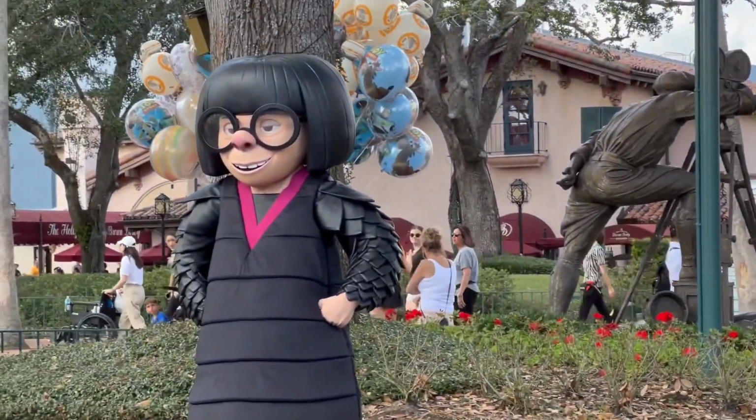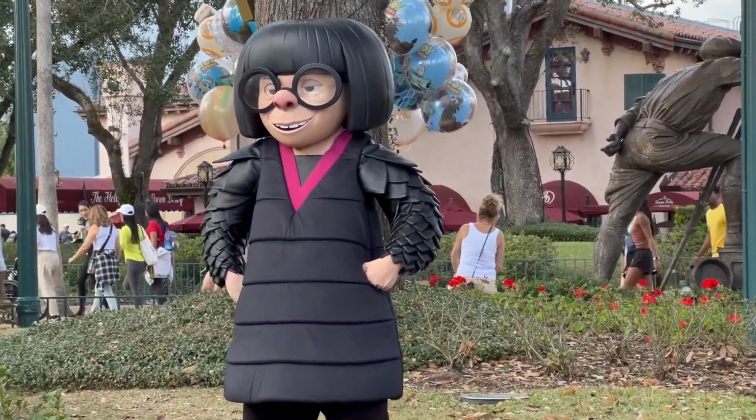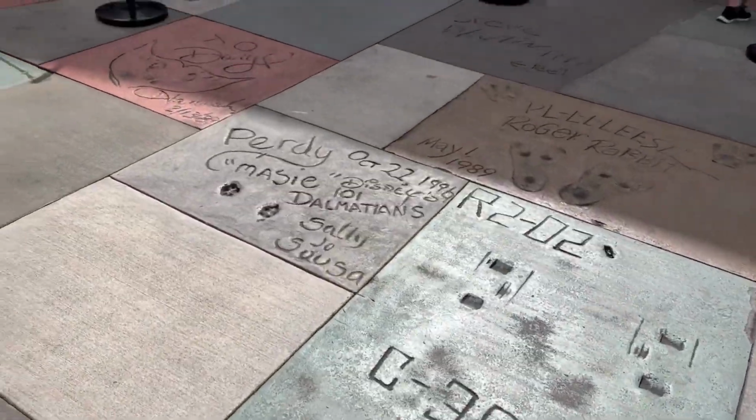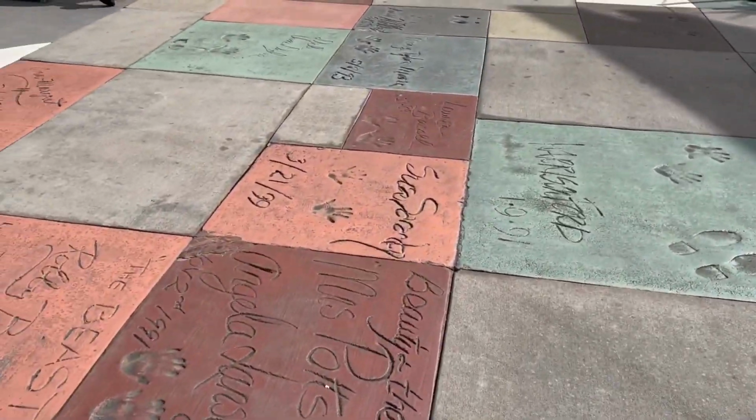Edna Mode is out, looking fierce. Mickey and Minnie's Runaway Railway. George Lucas, Danny DeVito. I always love this part. Gina Davis.